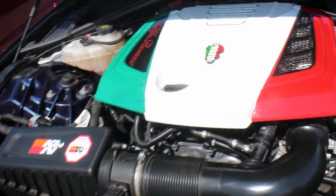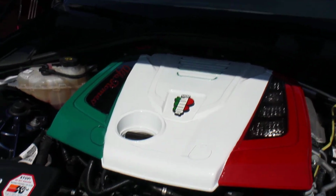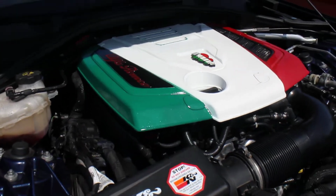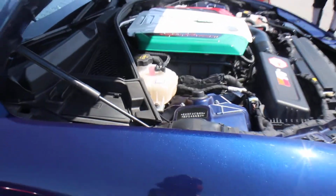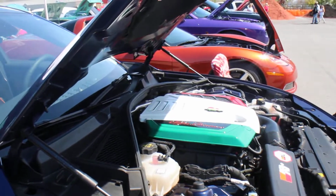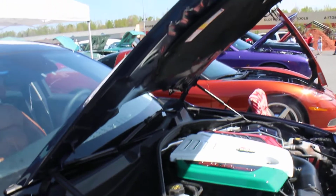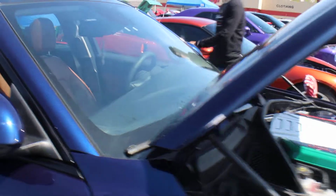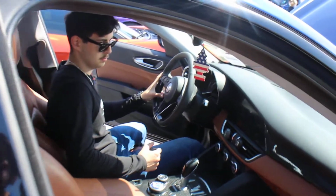Can we get a startup demo? I mean, straight up, it's not too loud. It's all right. This is an Alfa right here. Not too many people got an Alfa. That joint is nice. I like the color. It looks almost like a blue. It looks like a purple. Yeah, I know, it's crazy. It's called Monte Carlo Blue. Monte Carlo? It looks almost like a purple, right?